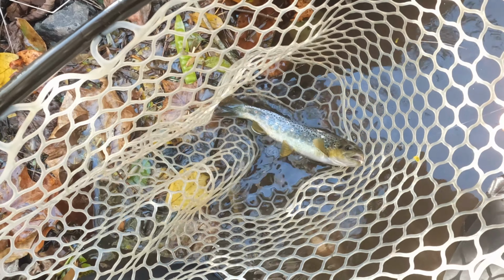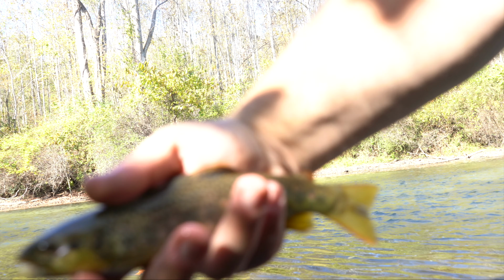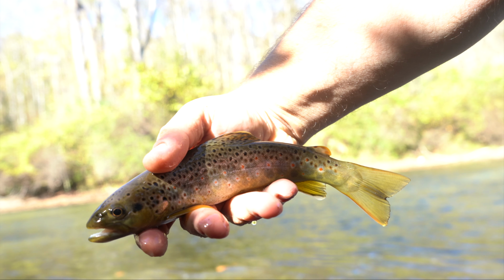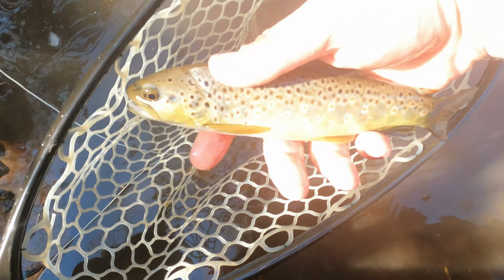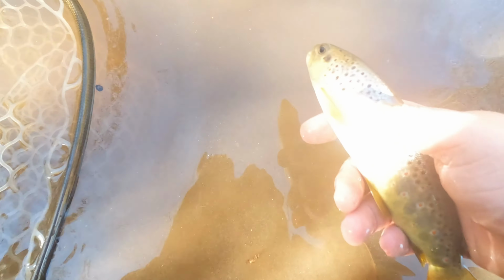This is what we've been after all day long. Nice. Wild brown. Thank you, Mr. Brownie. Thank you so much. So I end up throwing this caddis a lot more.